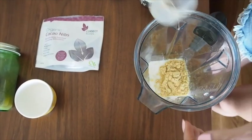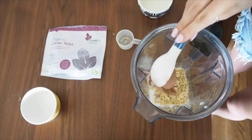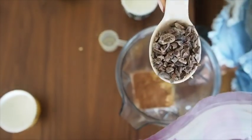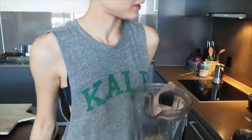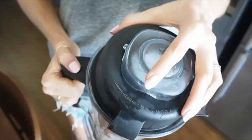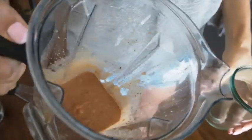And the protein powder. So about a tablespoon of cacao powder and our little nibs. Put about a tablespoon as well. We will add another maybe 150 ml of water, just to make sure it doesn't get super thick like chocolate mousse. So the consistency should be still rather thick but not unpourable.